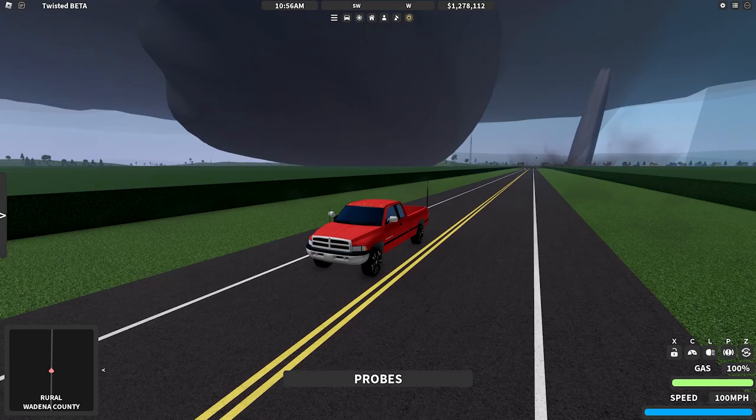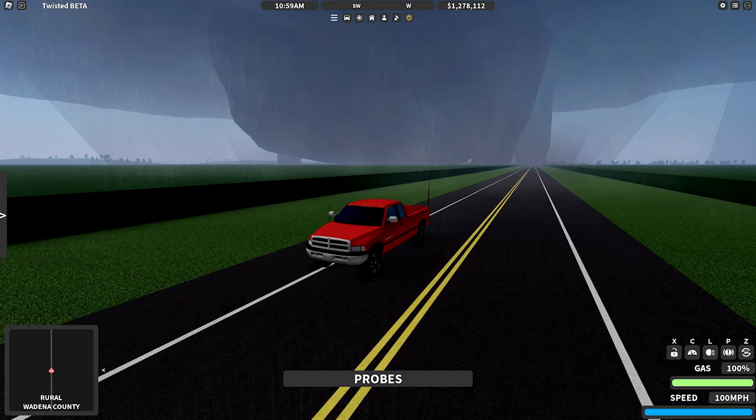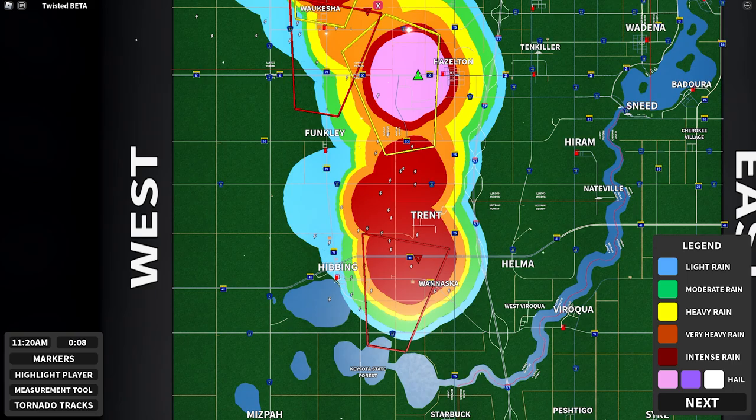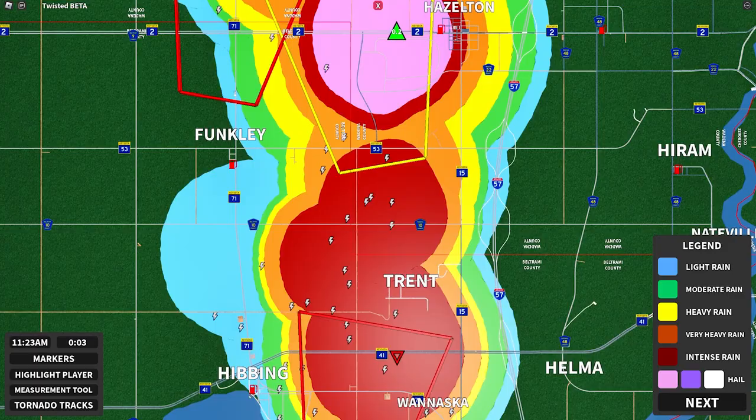Wait, where are you at? Oh my gosh! A sub-vortex just popped out of the town. Oh wow. Holy cow. Oh! Cross right in front of me. Alright, I'm checking the map here. Oh wow, yeah, we got another tornado moving up behind it, about to go through Trent. And it looks like it's shaping up to impact Hazleton if it lasts long enough.